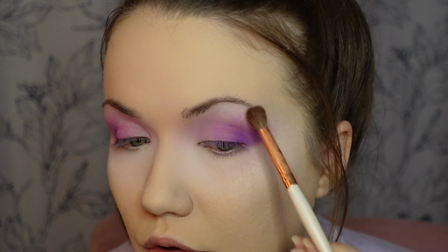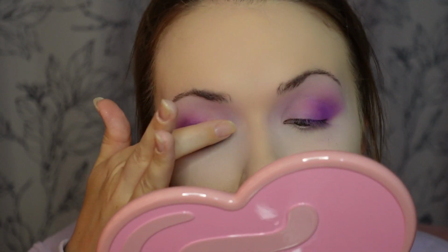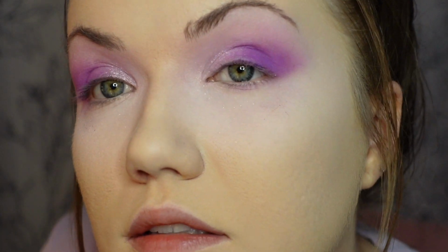I'm going to take the white shade Peroxide on my brow bone. And now I think I'm gonna press Polished, the shade Polished, with my finger on the inner corner. Okay, I'm pleased with this right now.